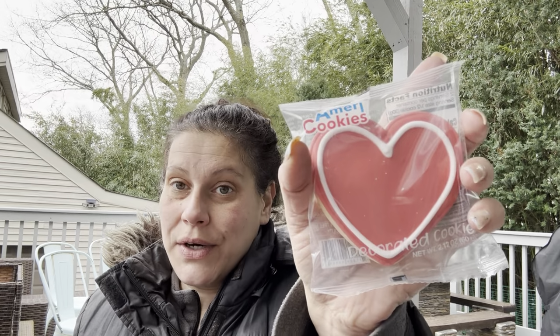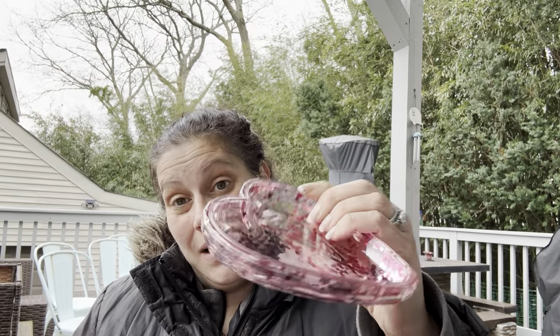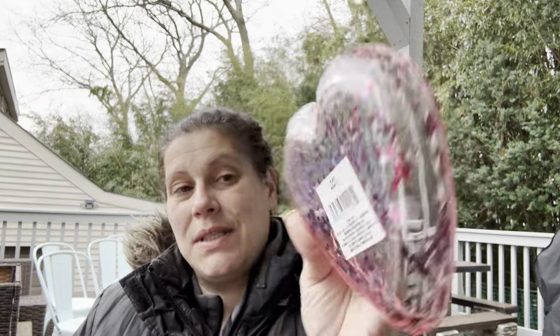Then I also got him one of these heart cookies, probably for his lunchbox on Valentine's Day. Maybe. We'll see. If not, it'll go into the gift. Then for myself, I finally broke down and got one of these little heart-shaped dishes in the pink with the glitter in it. It says plate. That's all it says on the back.